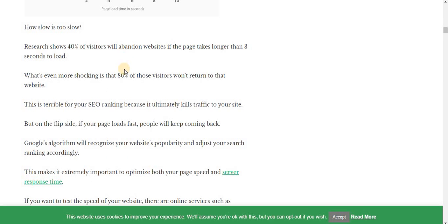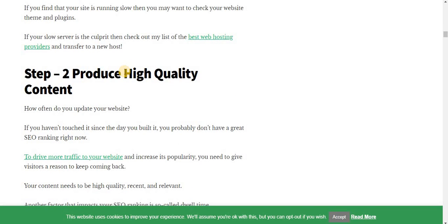Now let's move over to the second one on the list, which is produce high quality content. You need to understand that it is actually content that drives traffic. If you produce quality content for your audience, you are likely to get them always coming back to your website to check if you have published new content. Publishing high quality content goes a long way in helping your website rank better.